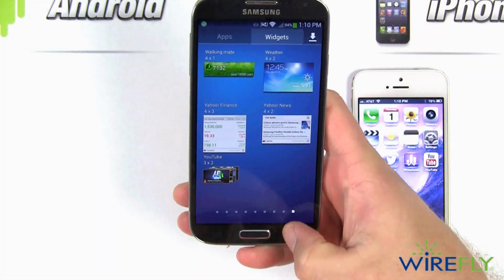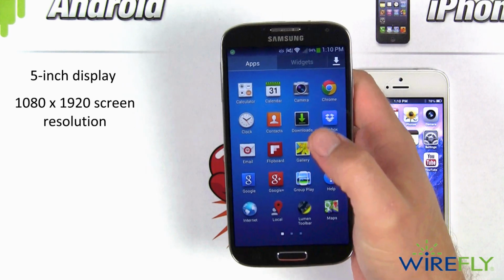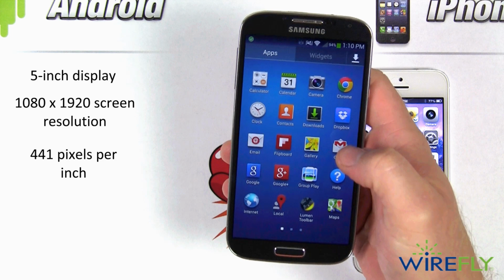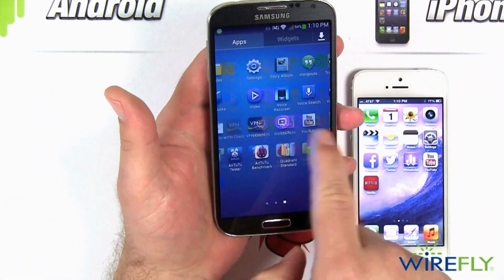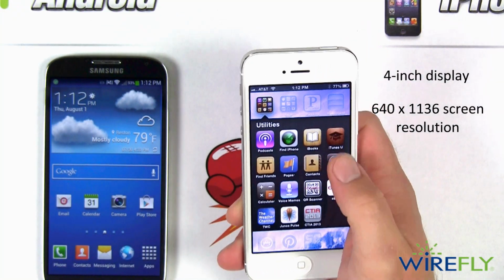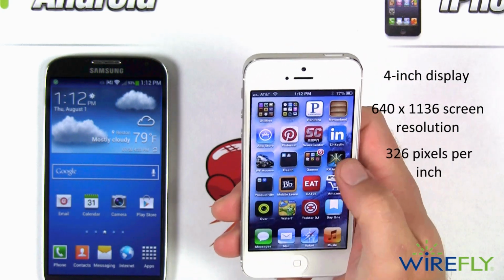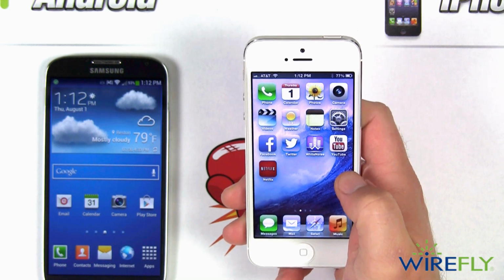Screen size on the Galaxy S4 is 5 inches with a screen resolution of 1080 by 1920, giving it a pixel density of 441 pixels per inch. The large screen makes it a little hard to use with one hand if you're someone with medium to small size hands. The iPhone 5 has a 4-inch display with resolution of 640 by 1136, giving it a pixel density of 326 pixels per inch. The 4-inch display is small enough for easy one-hand navigation from one thumb.